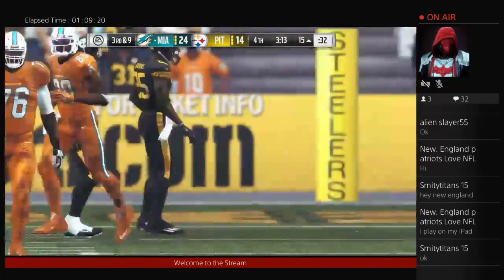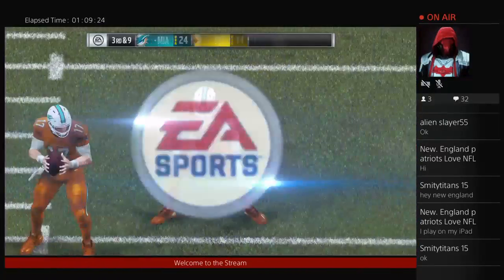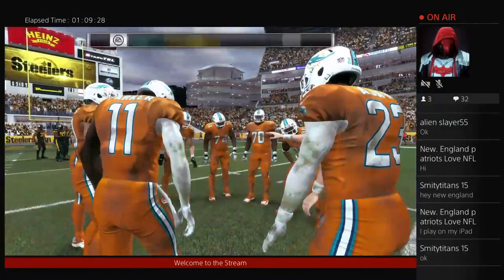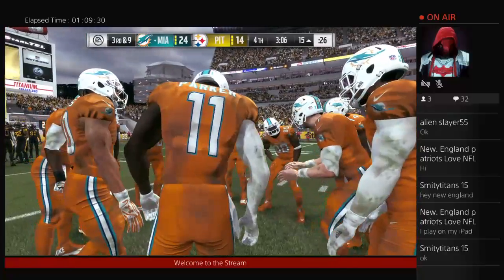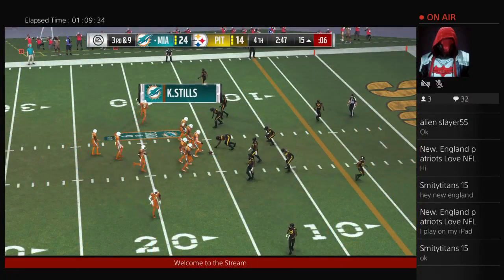The best time to call a draw, when you think it's going to have the most success, is usually after you've thrown the ball a bunch of times and had success that way, where they think, oh, here comes another pass play. All they want to do is get to the quarterback, and then you pull him and hand it to a runner, and he slides by, usually for big yardage.